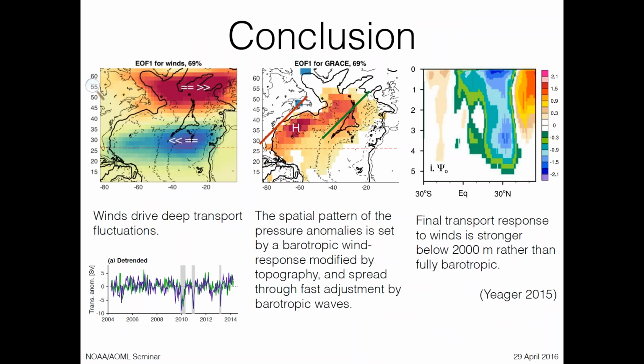Okay, so winds drive deep transport fluctuations. This was Ekman and lower North Atlantic deep water. The spatial pattern of the pressure anomalies is set up by just a simple barotropic response, but influenced by topography.